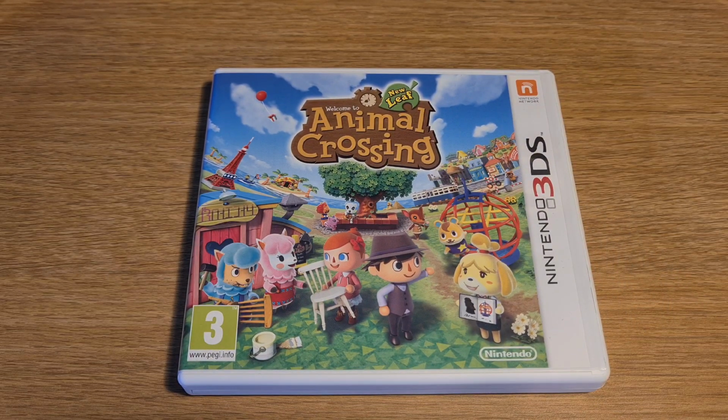Next up is one of my favourite games on the 3DS. This is Animal Crossing New Leaf. When this one came out, there hadn't been an Animal Crossing for a good number of years, and I think this is the first one in a while that really shook things up. So I spent a lot of time in this. I think this is over 100 hours for me on the 3DS for this one.